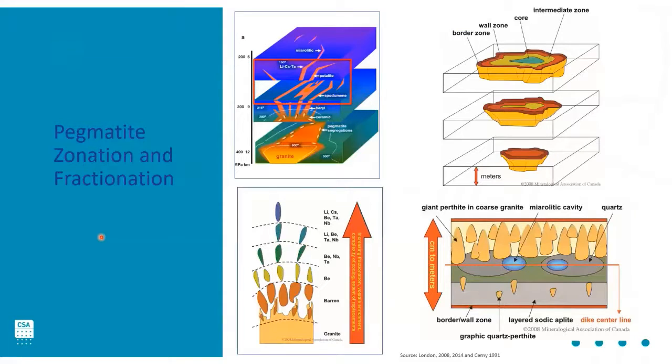And it's just quickly pegmatite 101. Everyone probably knows the general model. You've got an S-type granite, a fertile granite, that as it crystallizes evolves incompatible elements that migrate and form pegmatites away from the main granite body. And generally your last pegmatites to form are your lithium-bearing pegmatites.